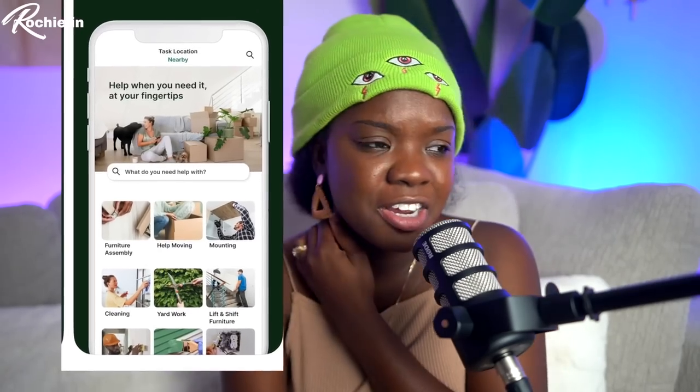App number 5 where you can earn some money online today from your phone is called TaskRabbit. So TaskRabbit allows you to earn money by completing tasks for people in your local area. There are simple tasks and then there are more complex tasks. It's really up to you to decide on what you want to offer.